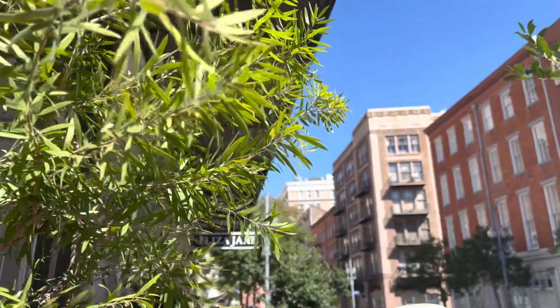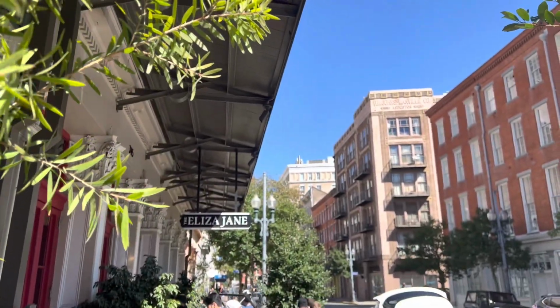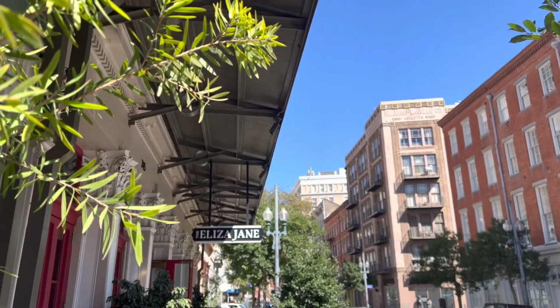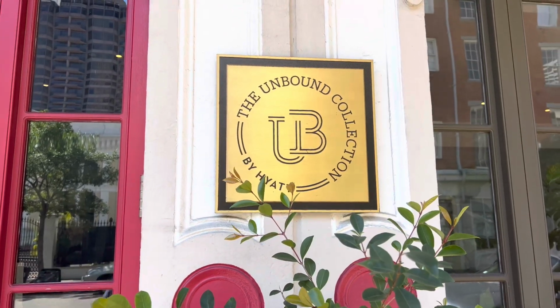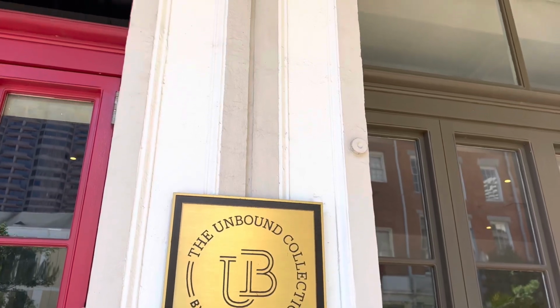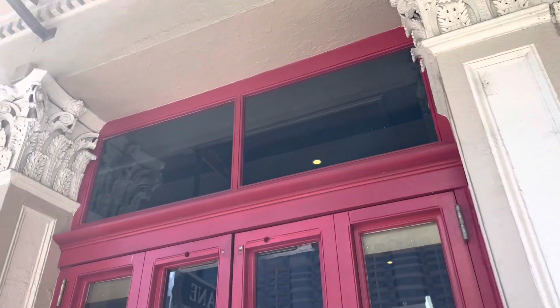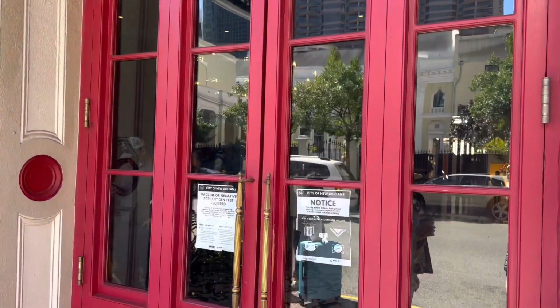I'm here today to do a full review of the Eliza Jane property. This is a Hyatt property located in New Orleans, Louisiana, and it's part of the Hyatt Unbound collection. My wife is actually trying to get the Brand Explorer Award this year by staying at 5 unique brands within the Hyatt family. She'll receive a Category 1 through 4 free night certificate. We used 2 free night certificates on this stay. The average nightly rate is around $300.